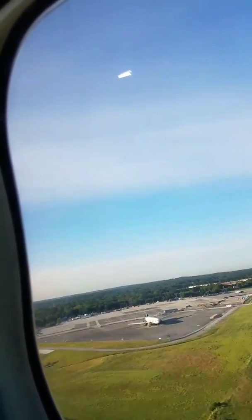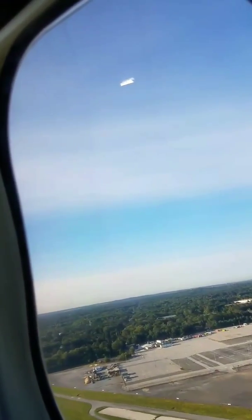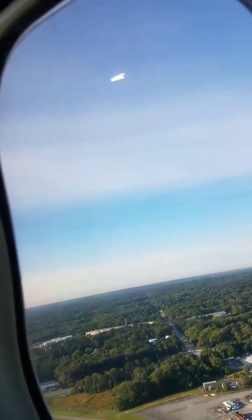And this is takeoff leaving Baltimore Washington International Airport. It was a lovely day that day, and I just remember looking out the window and seeing all those beautiful trees. So it's good to see an aerial view.